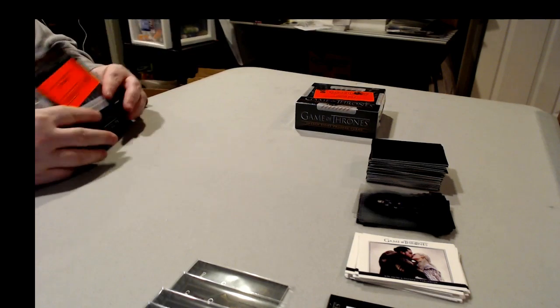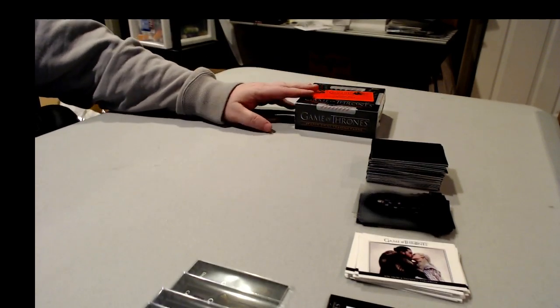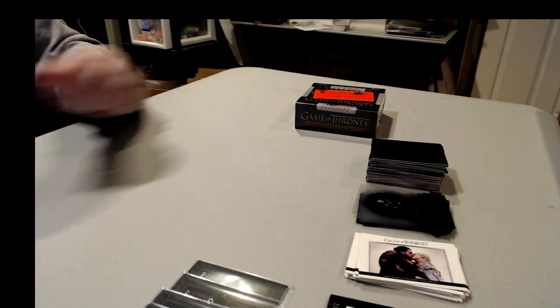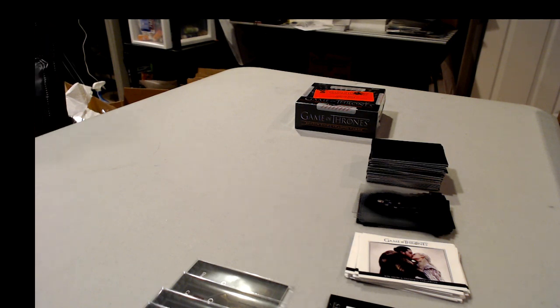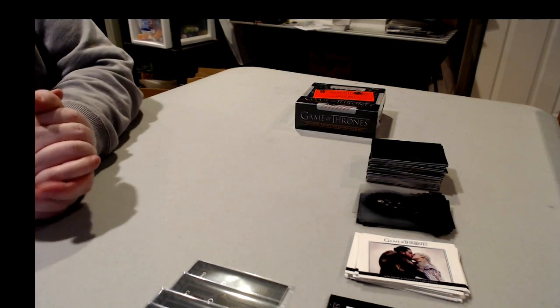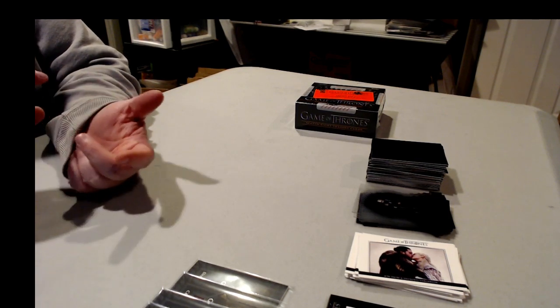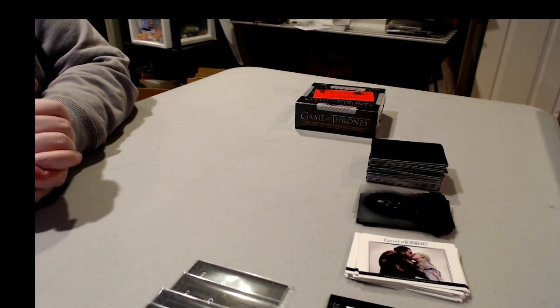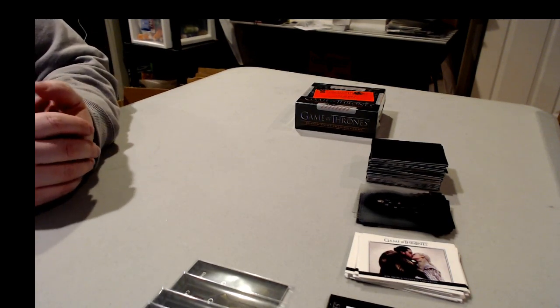Okay, that was our first box. Now, box number B. Why did I say that? Okay, that's good. And for the people that know me and know what I collect, I don't collect autographs. I collect sketches, and I like doing the base and inserts. That's what I like to chase.